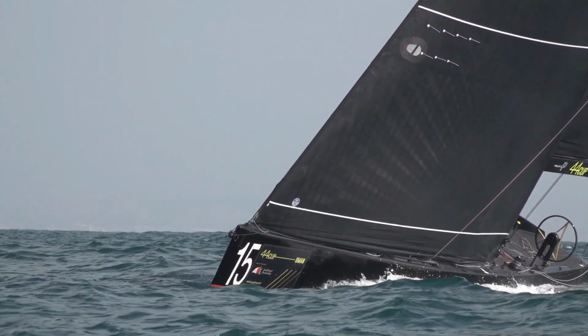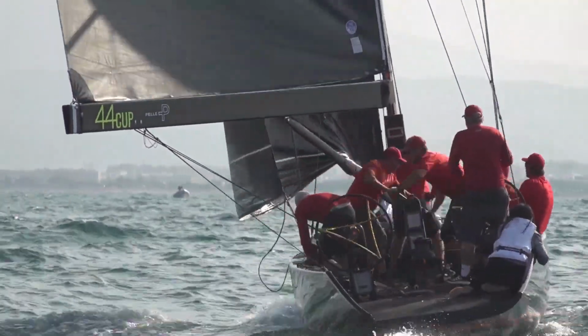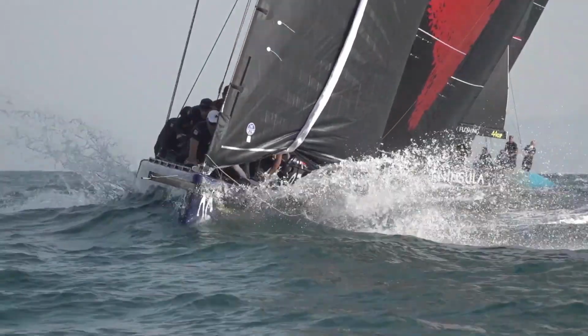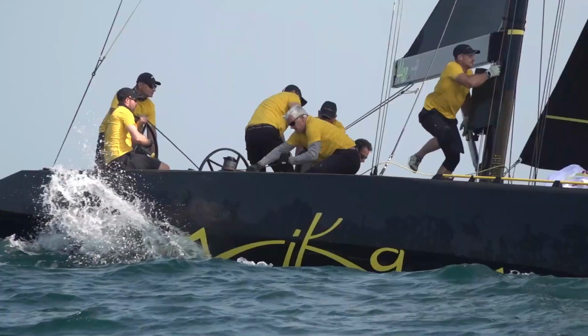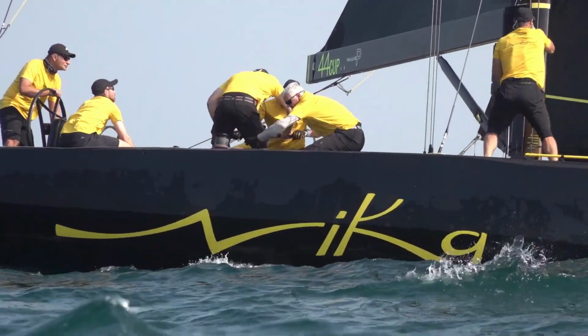After making great gains, jibing early on the last run, Nico Poons' Charisma won the last race to take the final spot on the podium behind Artemis Racing. Team Nika held on to her lead to claim the 44 Cup Oman, a repeat of her victory here in 2014.